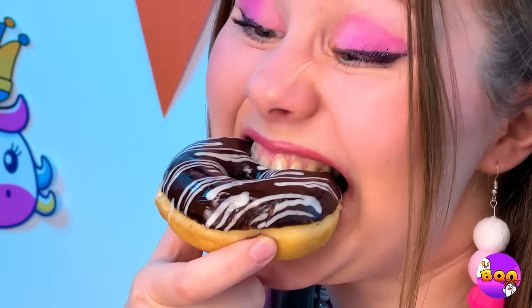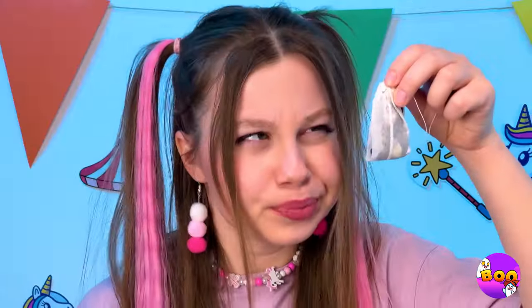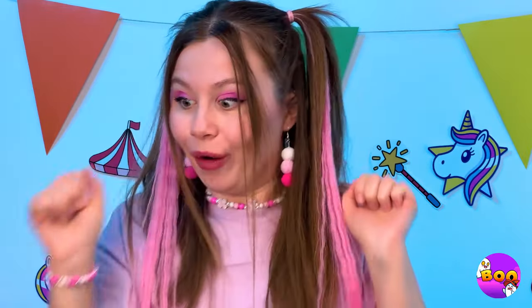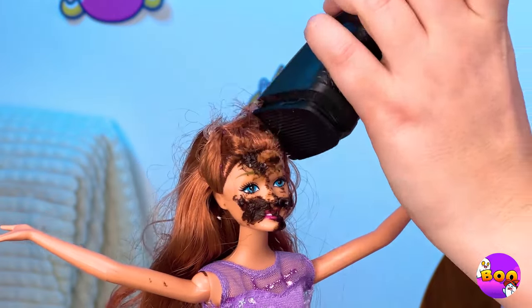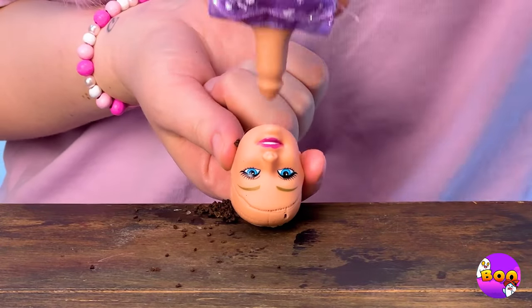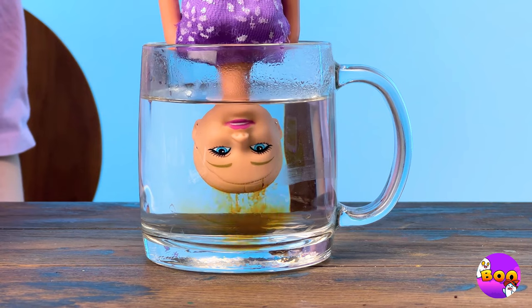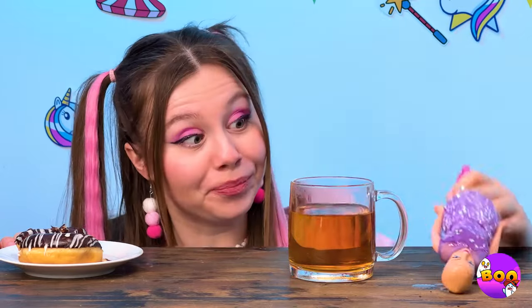Nothing beats donuts for tea time. If only we could say the same about our tea. Something's odd about this tea bag. Quick, toss it! Wait, maybe Dolly here can help us. But first, she's gonna need a trim. Now fill her head up with tea leaves, and give her a soak in our teacup. Don't forget to stir. Now we've got a nice cup of tea to wash down those donuts.